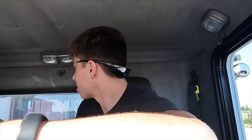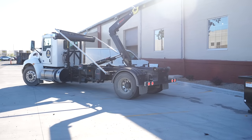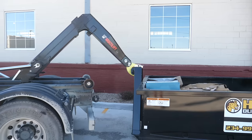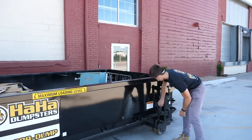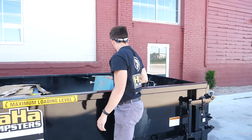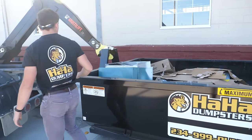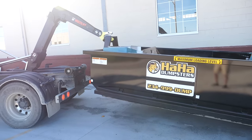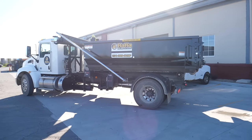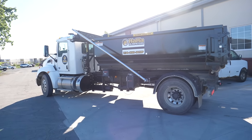I'm about to pick up this 10-yarder in a fairly tight squeeze. This is where the hook lift actually comes into play, because you can get it at an angle. I'm gonna get it in position, and then I'm gonna double check before I pick it up that everything's locked. Bing, bada boom.